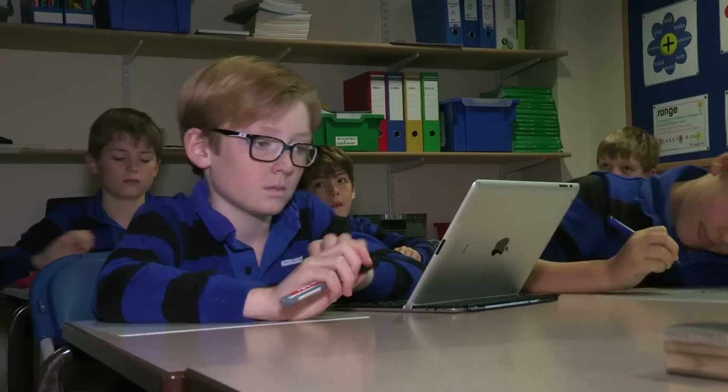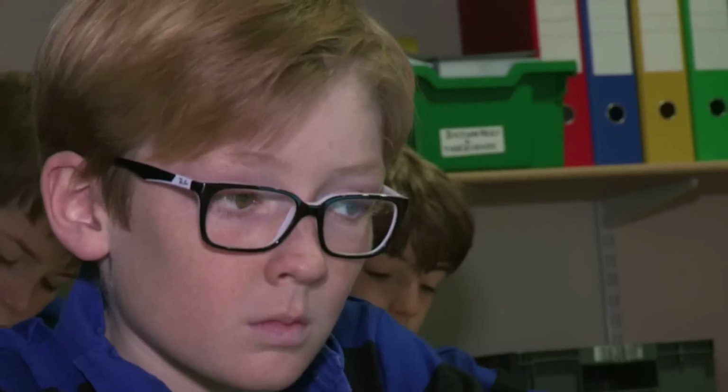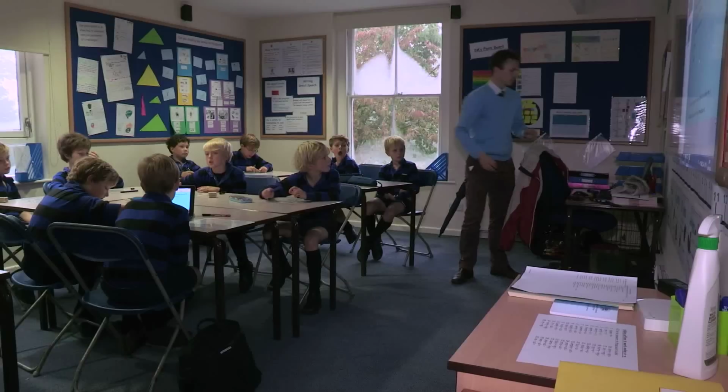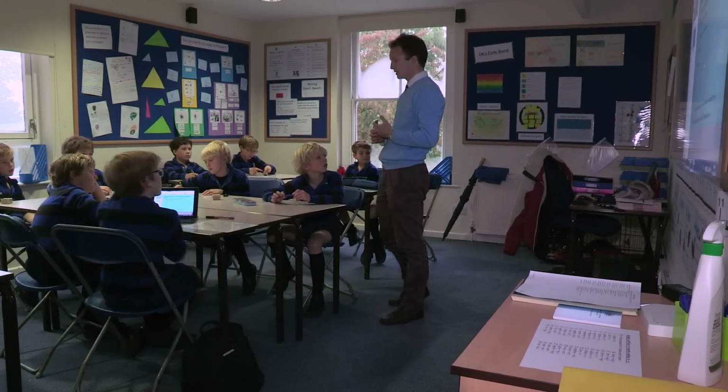Wilson. I have nystagmus and I've had it since I was born, and I'm 10. Nystagmus is kind of like the eyes move side to side all the time, so it's kind of hard to focus on one thing.